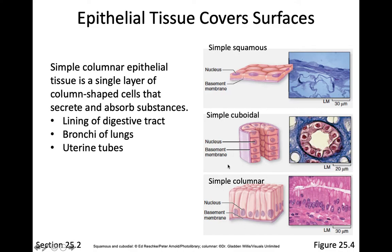And then our simple columnar is going to line the digestive tract, the bronchia of your lungs, and the uterine tubes. Uterine tubes, you can see here a little bit. If you zoom in, you can see the little cilia on the surface of these cells. These cells are going to brush the egg along the uterus down through the fallopian tubes. In the lining of the lungs and the digestive tract, the little cilia are going to move food, mucus, particles and dust and things along through the passages they happen to be in, to keep the area clean. They want to make sure that the eggs can move down the fallopian tubes. Your lungs need to be clean of dust and nastiness, things like that. And you also need to get food particles and junk out of the way. So that's what that cilia does. It's going to move stuff out of the way.